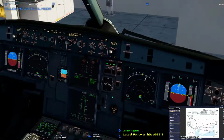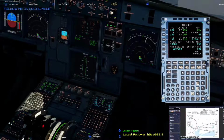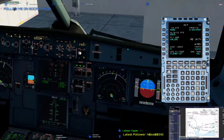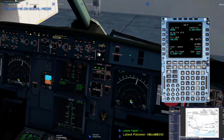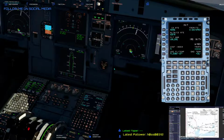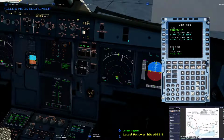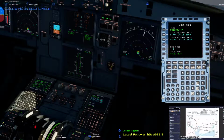Departure briefing. United 291 from Houston Bush to New Orleans Armstrong, New Orleans Airport. Aircraft is November 21 Uniform X-Ray, Airbus A321-272 Neo, Pratt & Whitney 1130G dual mic engines. Cycle 2108 is current. Status of the aircraft is normal. So we're currently parked at spot Charlie 45.